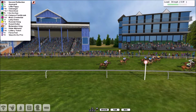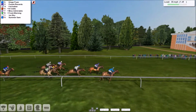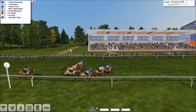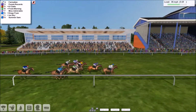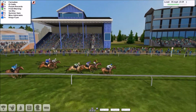Going on then to the bonus races for this week, and first one of those was the Scatters Nursery again at Leicester, and Martin Cairns was in the winner's circle this time with Formation, taking it from El Cielo for Molliette's Surfer, and Purple Records ran on into third place to give me my best result of the second week with a third place there.